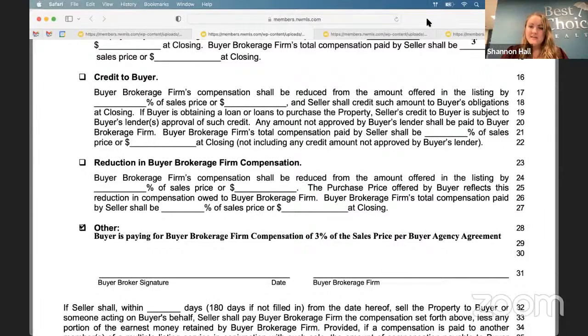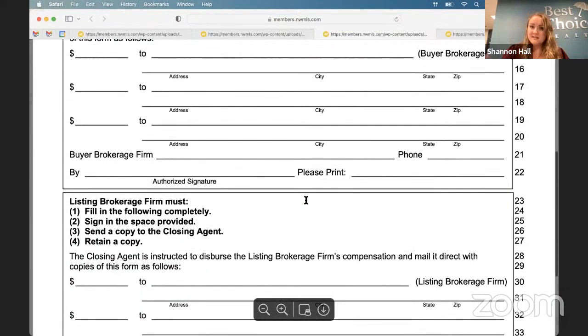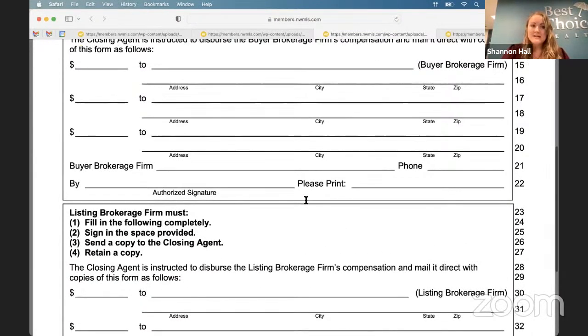If the buyer is having to come up with any of that compensation, say the listing offered 2% and you are asking for a 3% compensation, there's a difference of about 1%. So how is that 1% handled? If the buyer is covering that 1%, that's when you would have a buyer agency agreement and an accompanying 40A instead or in addition to the Form 40 that you already are used to preparing. They look pretty similar. This is the Form 40. This is what we use if the seller is paying for the compensation.